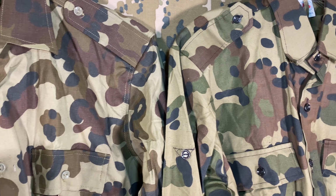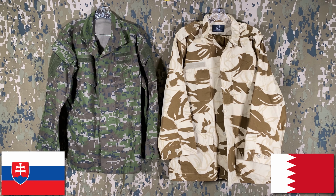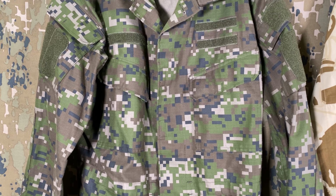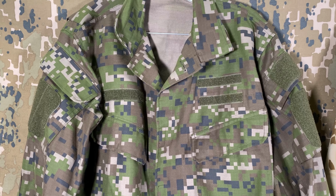Next up are 2 different patterns, one out of Slovakia and the other one out of Bahrain. The Slovakian one is the VZ 2007 Forest design, which is a very unique take on pixelated camouflage, seeing the squares being a bit larger in their overall shape and dispersion around the uniform.